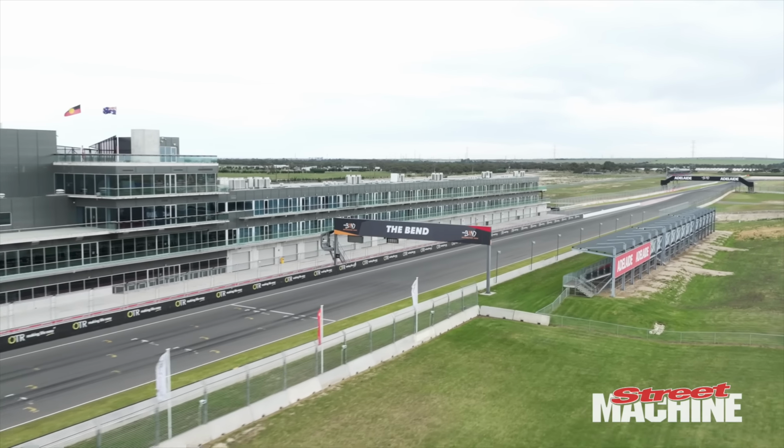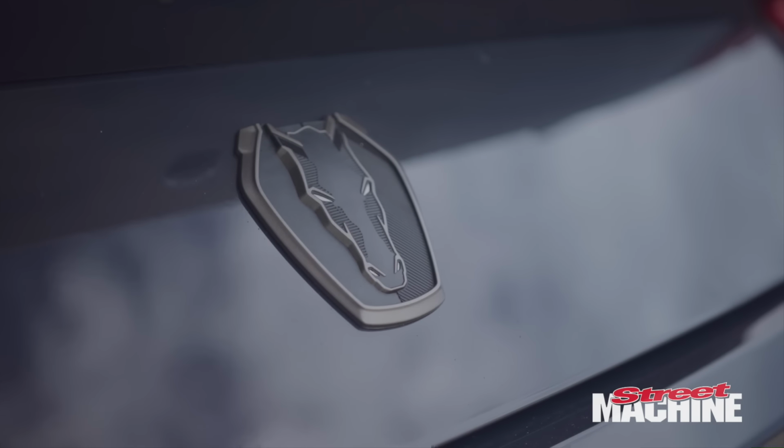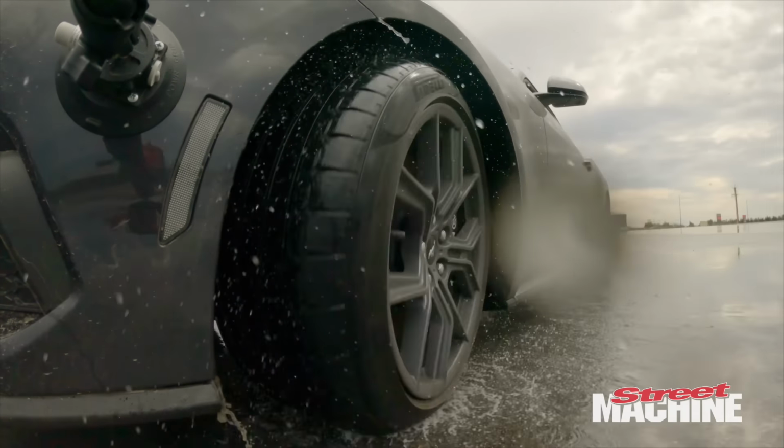Good morning and welcome to day 2 of the Mustang launch. We're here at the Ben Motorsport Park. Today we're driving this, the Dark Horse on track, as well as the GT and the EcoBoost on the skid pan. Have a bit of fun, so it should be a great day.